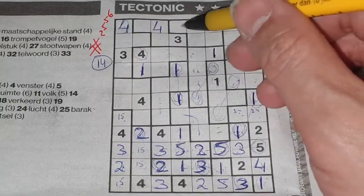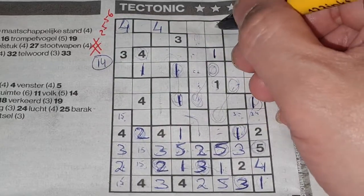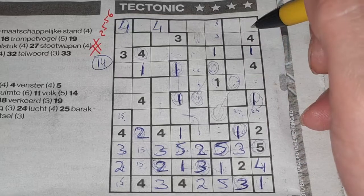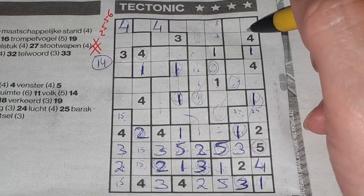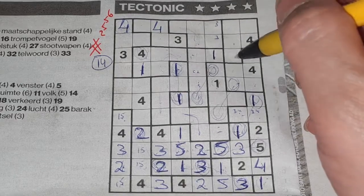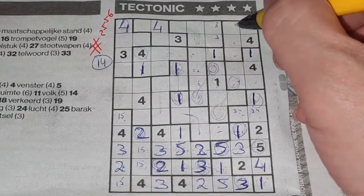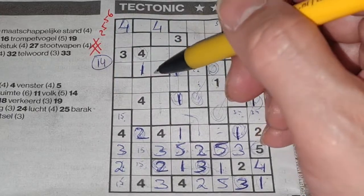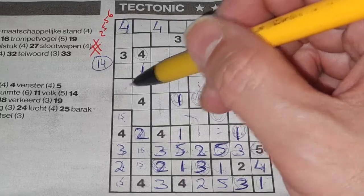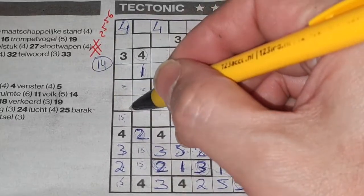These three boxes surround the 3, cannot be a 3, so the 3 could be here, could be there. Those two boxes surround the 1, cannot be a 1, so the 1 could be here, could be there. Those two boxes cannot be a 1, so the 1 could be here, could be there.